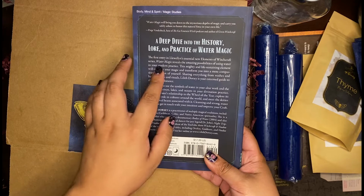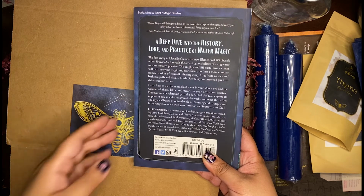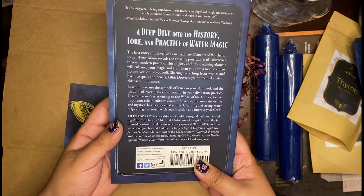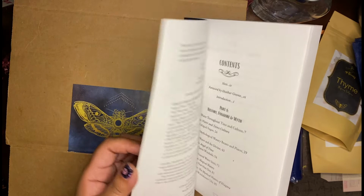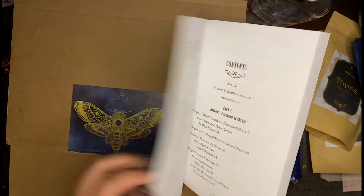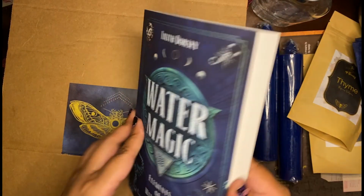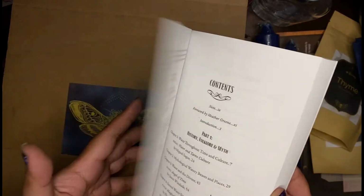Oh, okay, cool. The first entry into Llewellyn's Essential New Elements of Witchcraft series. Yeah, it's by Llewellyn and it's Lilith Dorsey. Let's see. It is first edition, first printing 2020. So this is a relatively new book.